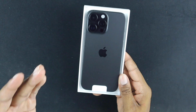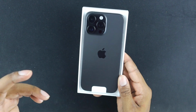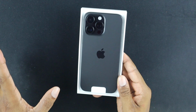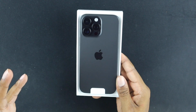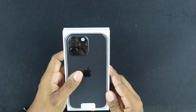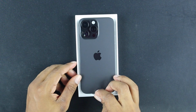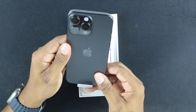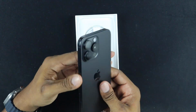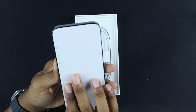Now I'm gonna be honest, I was very, very close to getting the white, because that white, I've seen it on so many videos and I actually saw it in person. The white is really, really white. So I really like that, but I decided to go with the black titanium just because it was, to me, the cleaner color. It was just stealthy. And looking at this right here, man, that's beautiful.